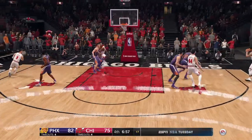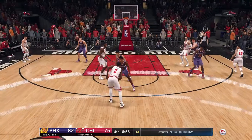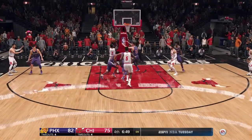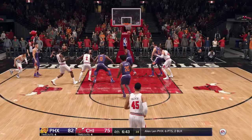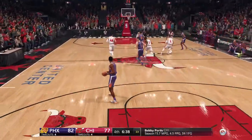Portis. Green set nicely, gets inside. He got a piece of it. Portis is trying for low post position. Portis for two, counted, gets it to go inside. Bobby Portis with 8 points.